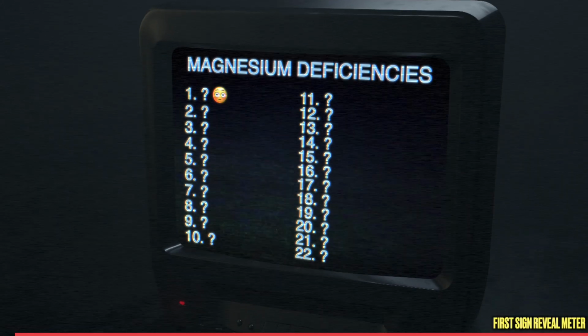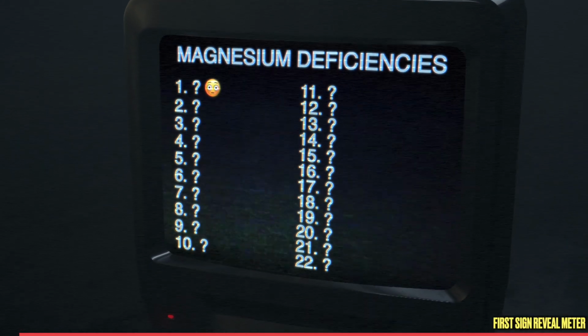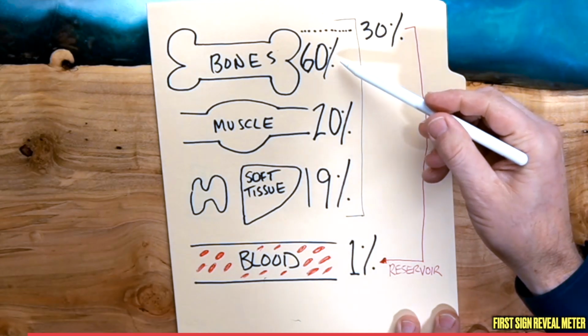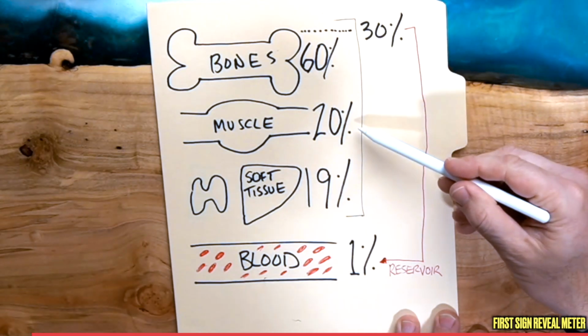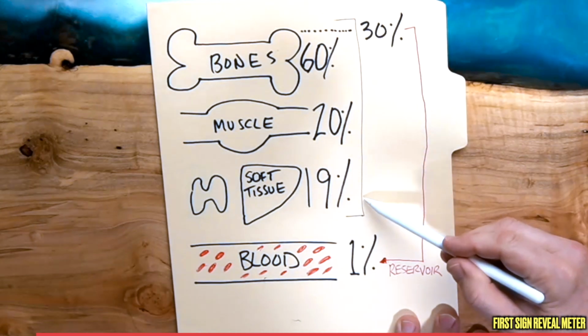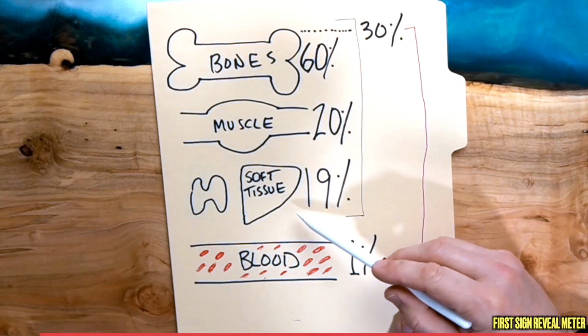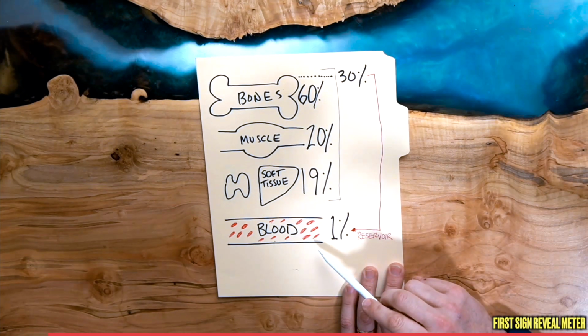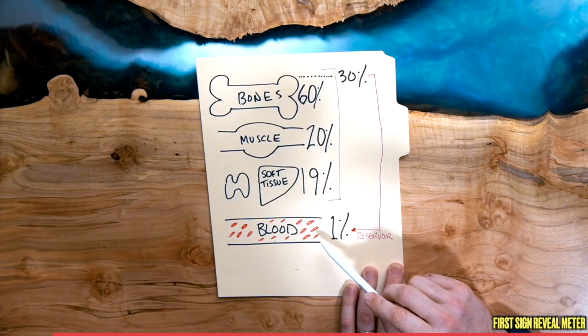Let's talk about the earliest sign of a magnesium deficiency that you do not want to ignore. There are 22 signs, but the earliest sign will shock you, so stay tuned for that. Now, check this out. Most of your magnesium is right inside the bones, 60%. 20% is in your muscles, 19% is in the soft tissues and the different organs, and only 1% of all the magnesium is in your blood.